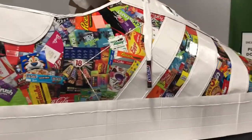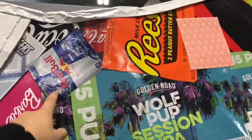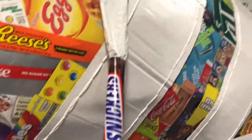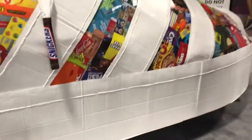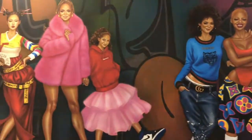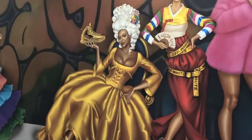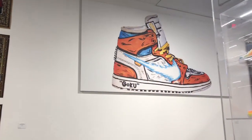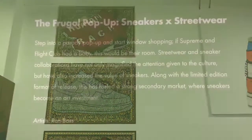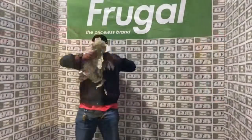They have this super huge sneaker made from cereal boxes, Red Bull boxes, Junior Mints, and look, even the aglets are Snickers. It's a recyclable shoe. Super cool mural. Look at Queen Bee. It's saying that if Supreme and Flight Club had a baby, this would be their room.